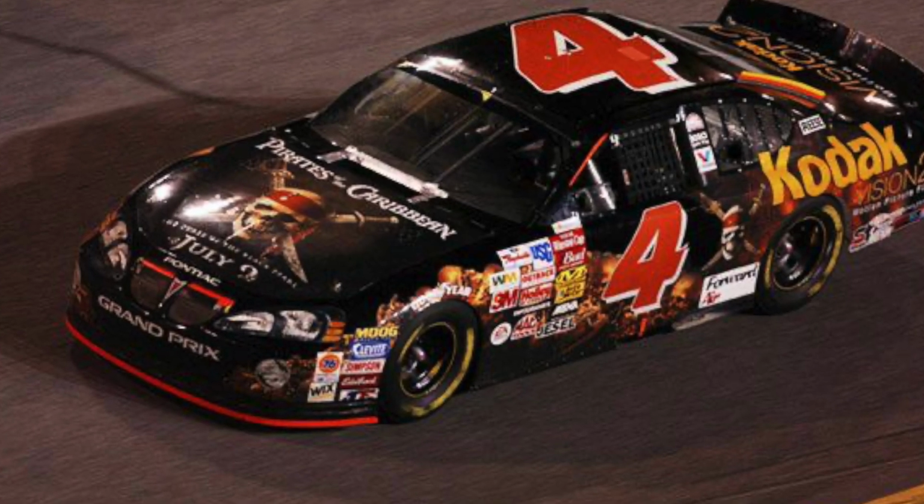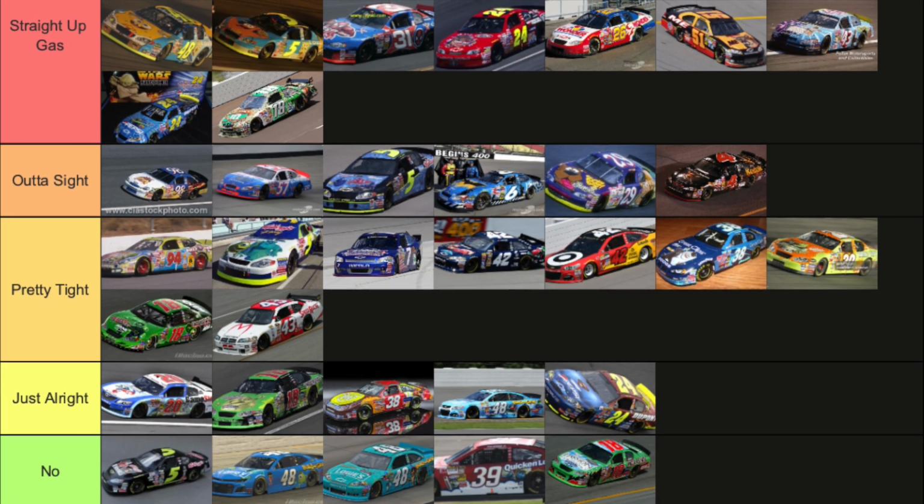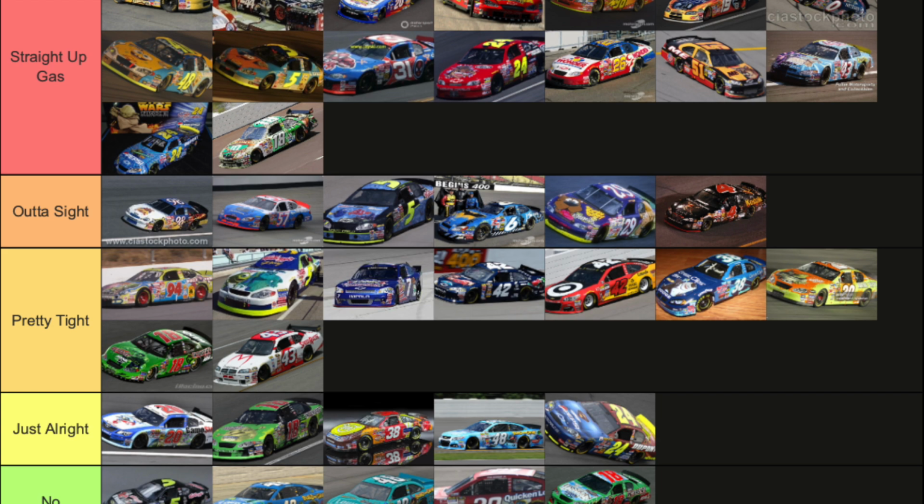Oh yeah, there's this really cool Pirates one too. He goes up there too, he's awesome. And there's kind of my list for now. I might do more someday, who knows?